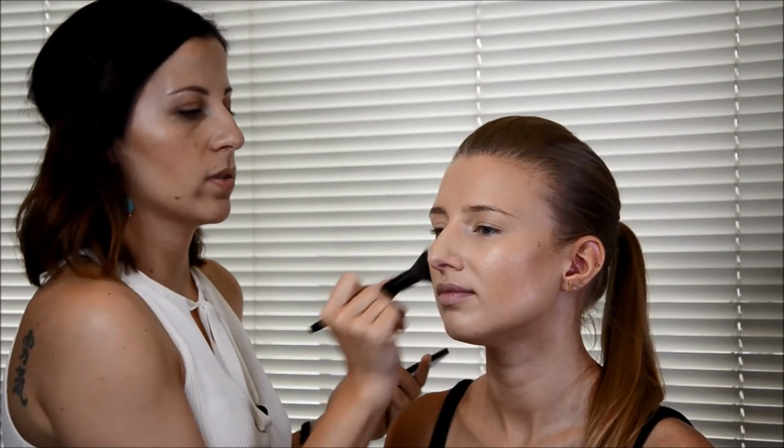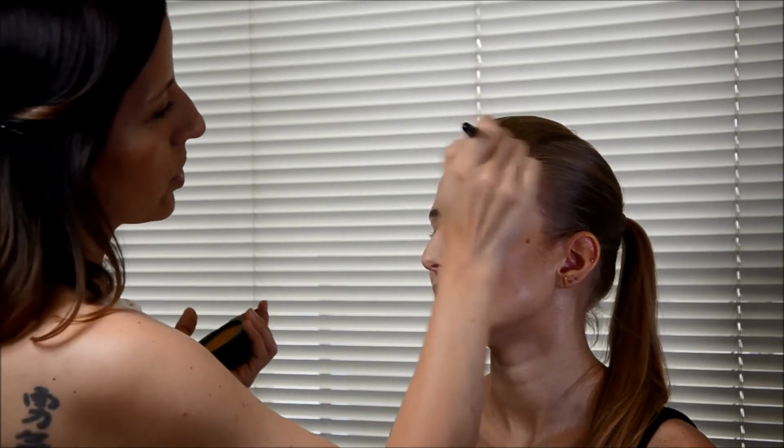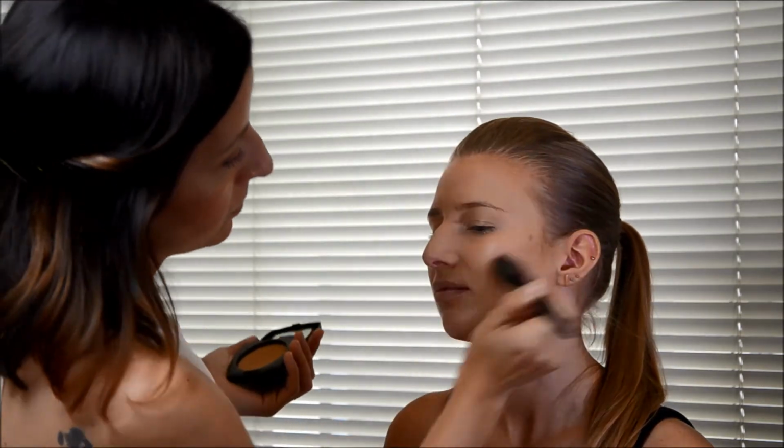But another little tip that you can use applying your bronzer, if you're not sure where to actually apply the bronzer, is, starting from the middle of your forehead, you just want to create a figure 3. So you're starting at the top, close to the hairline, under the cheekbone, and just under the chin. Just look how beautiful she looks with just a little bit of bronzer, a little bit of shading and contouring.